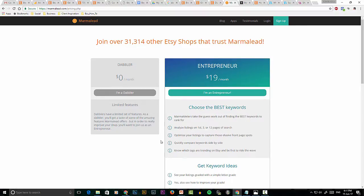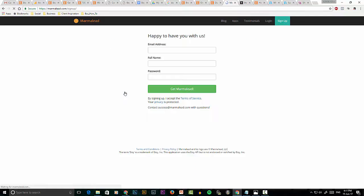And okay, we have Dabbler and Entrepreneur. You can see the price difference. I'm assuming that is in US dollars, $19 a month if you want. And it could be well worth it if it gets you more sales. But for now, I'll just click on I'm a Dabbler, which gets me limited features. Now, my email address, full name and password, I'll fill that out and click on Get Marmalead. So you can do that. I'm just going to pause for a second.